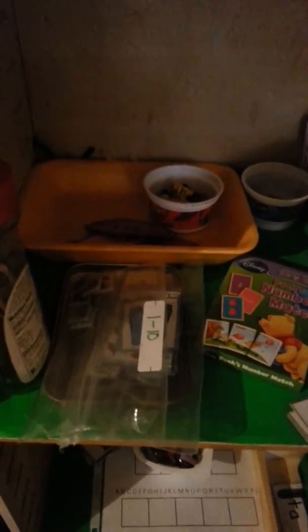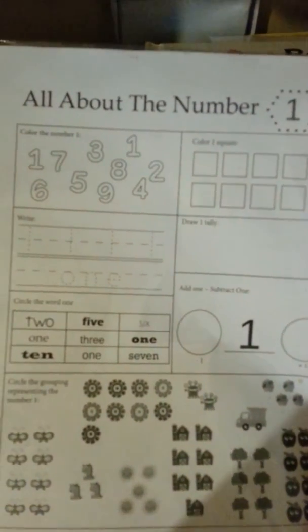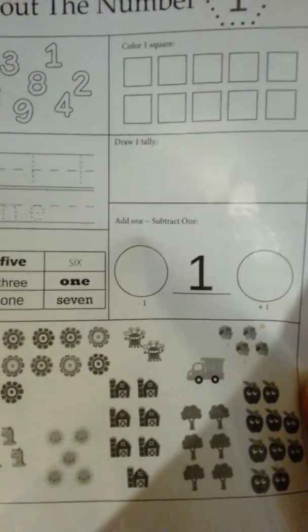For math, I brought you to the cubby because it's just easier instead of me carrying everything to the table. So for math, he has the All About Numbers worksheet, and since we've already got done the stickers from Confessions of a Homeschooler, I'm just starting the numbers again. So he'll do number 1 for the whole week, and then I'll go to number 2, etc., until we finish the numbers again. And he'll just go pretty much through the worksheet.